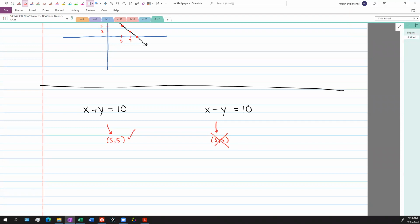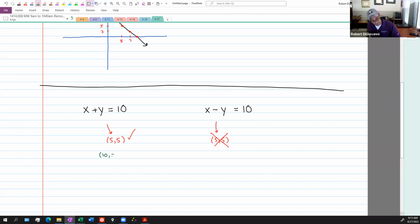Is it 10, 0? 10, 0, yeah. 10, 0 will work. Look, if I try 10, 0 here, 10 plus 0 is 10, that works. And then over here, 10 minus 0 is also 10. Do you think that there are any other answers that work? What do y'all think? Do you think there's others? Or do you think that's the only one? What do you think?